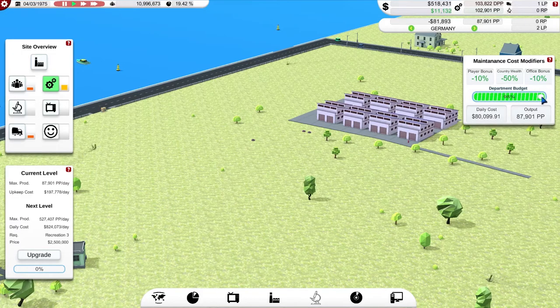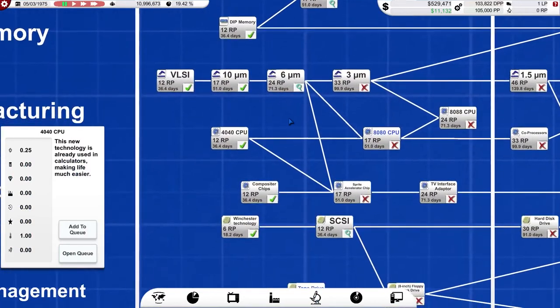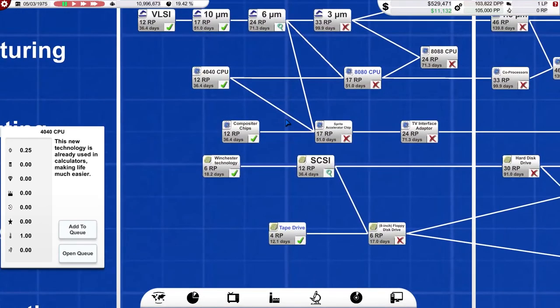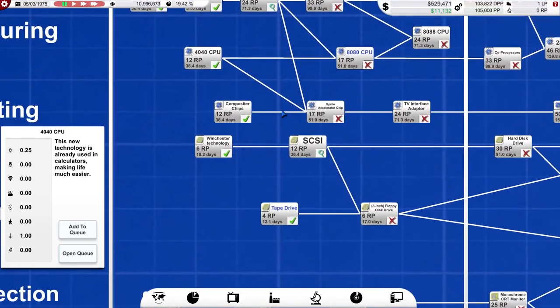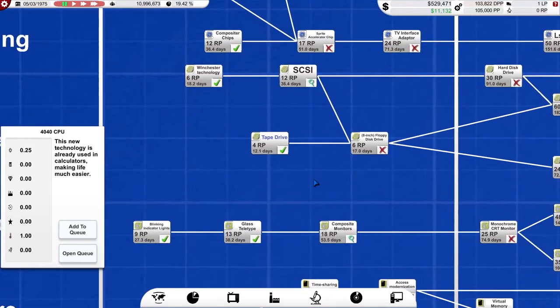No, it does need to be full because I still have a very high demand for my really quite excellent computers. Okay, I have researched the 10 micron there. Do I want to go to 6 micron? No, because that will take quite a few research points and quite a few days, 70 odd days, which is only a couple of months and a half or so, isn't it?